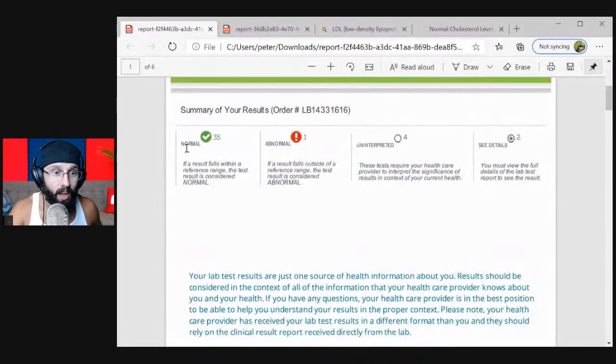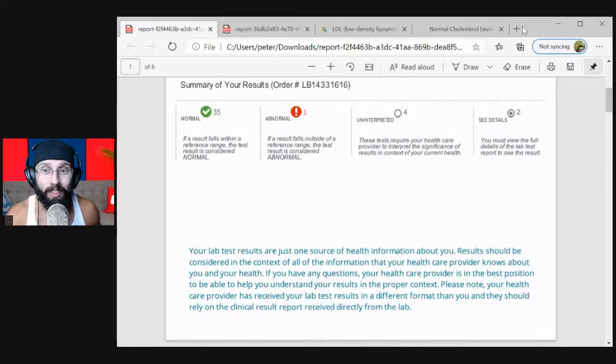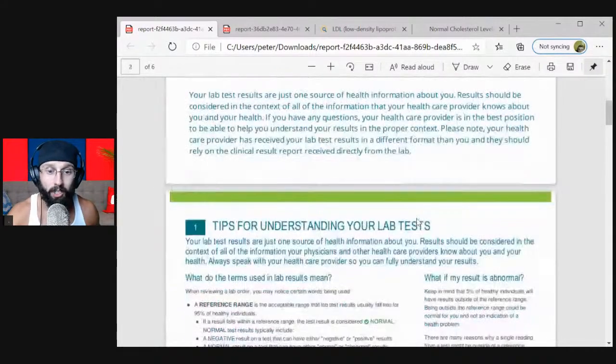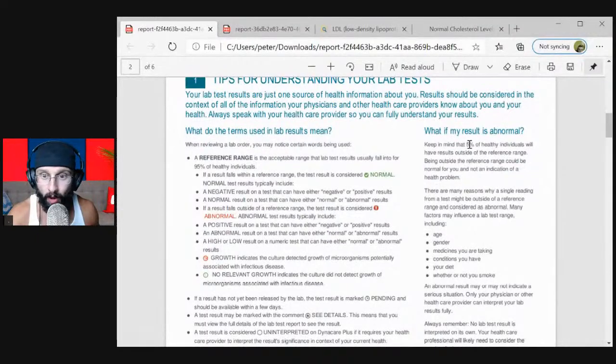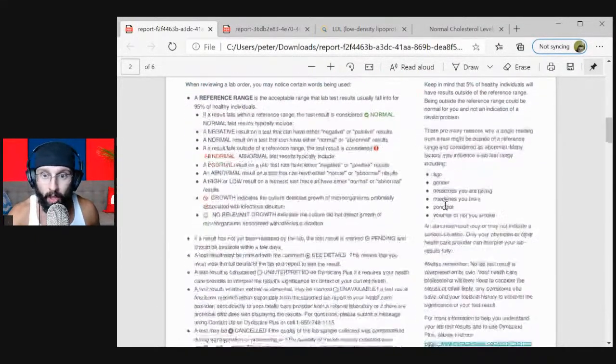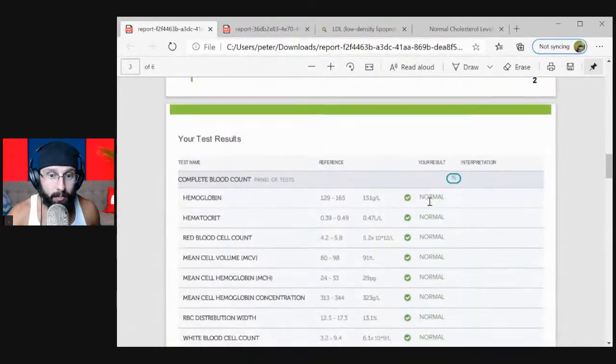As you can see, in the normal range, 35 of my markers were normal. We had one in the abnormal range. And I'm going to show you here. Well, I don't even think it is that abnormal. Can you guess what the abnormal range was? What do you think one of the markers was that was out of range? This is just how to actually read your blood test. What if my result is abnormal and all this kind of stuff? But let's pop into it here.